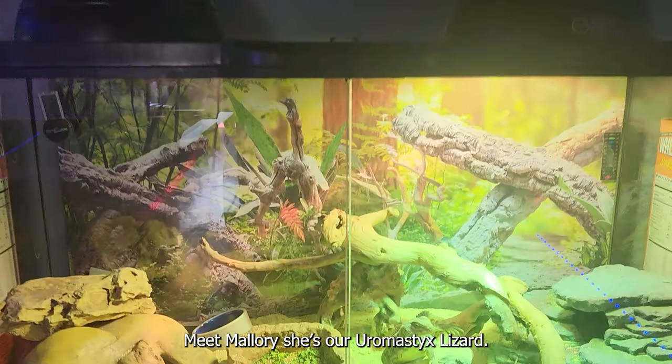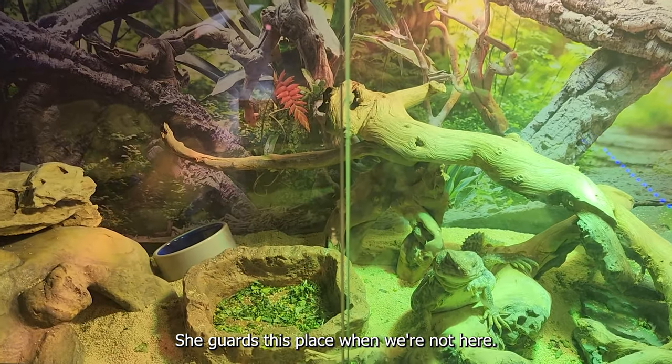Meet Mallory. She is our Euromastic lizard. She guards this place when we're not here.